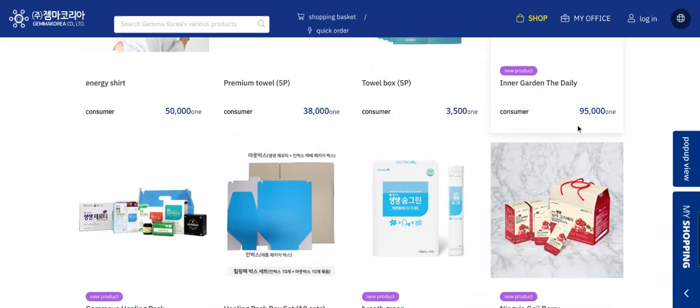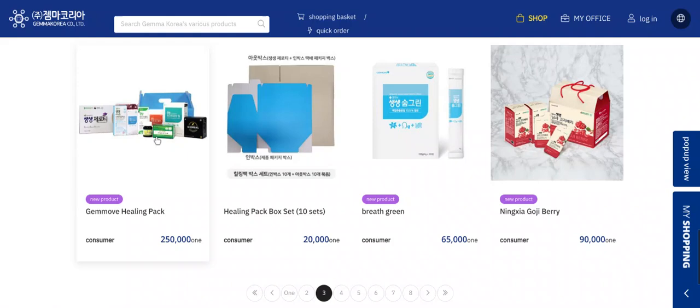GemmaV Healing Pack, it's a 3-day pack without water pack. It has vitality tea and mango coffee included. So for 3 days, you won't eat anything else but this. It's like a cleansing pack. You can say, but with minerals. I call it mineral pack.